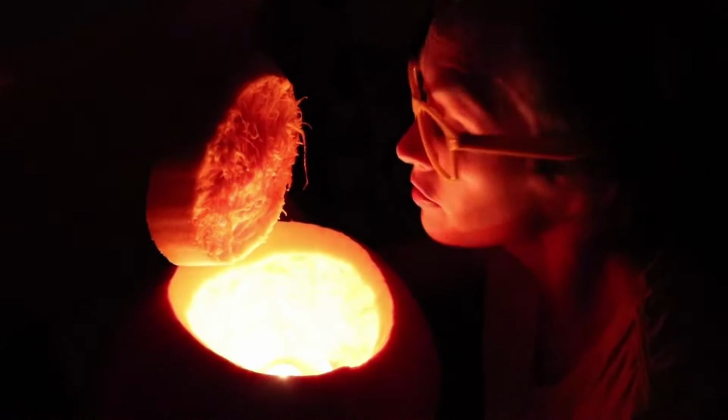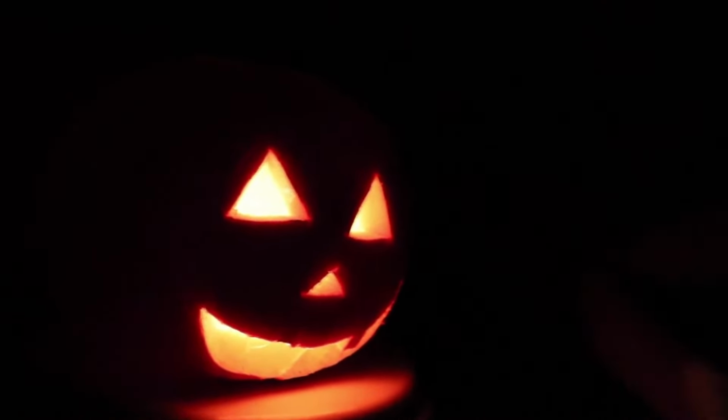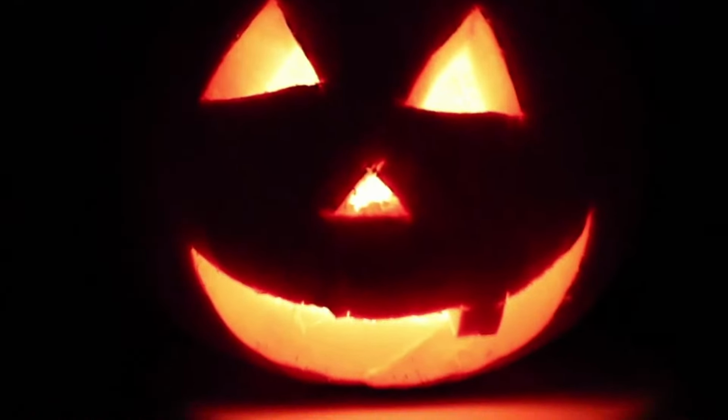Wow, now that I've put some candles in here, we can watch my pumpkin glow. All right, put the cap back on. Isn't that neat? He's only got one tooth too. That's kind of funny. A lot of people like to put these out on their porch at night to let them glow.